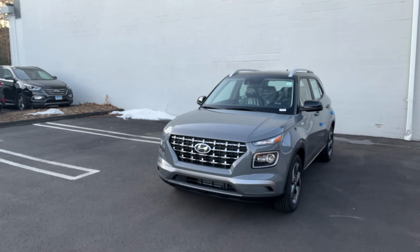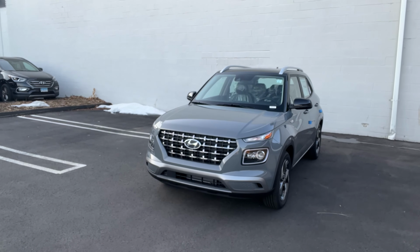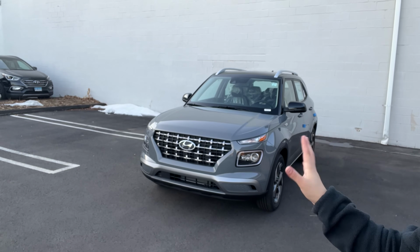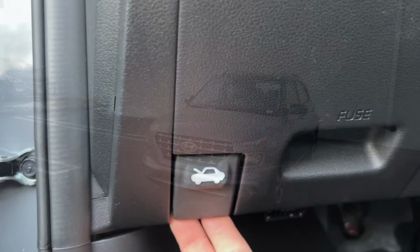In today's video I'm going to be showing you the 2022 Hyundai Venue. This one is the limited trim. There are 3 trims you could choose from: the SE, SEL, and Limited, and this is the Limited and the most expensive Venue you could get. So let me go ahead and show you all the features this one has.